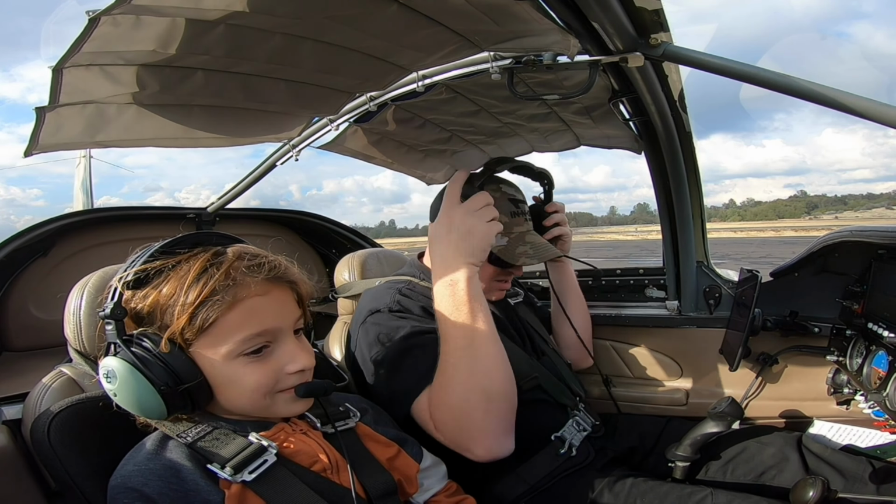Good job. 1306 Charlie, 4 miles to the east at 3,000 maneuvering. It's bound to the left 45 and way 25, Hopper. All right, let's go back to the right. 1530 Sierra Hotel is 1.5 to the east, departing the pattern.